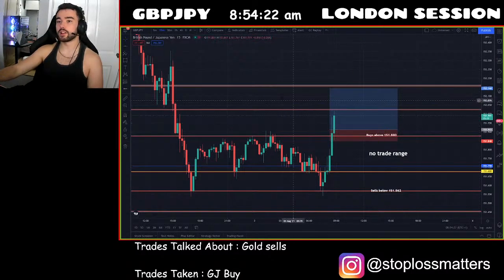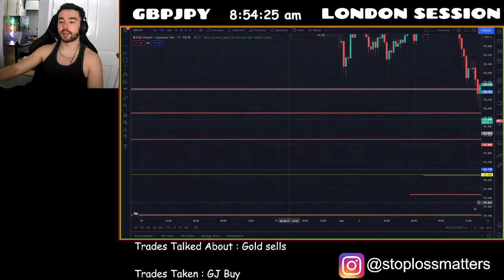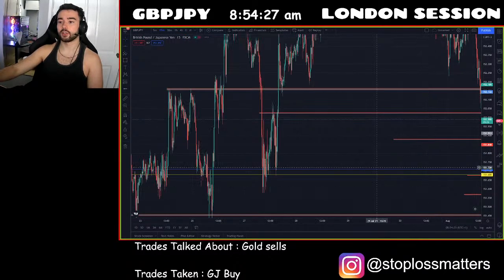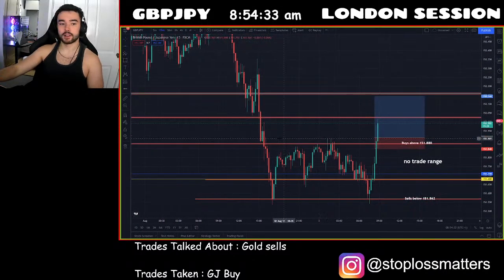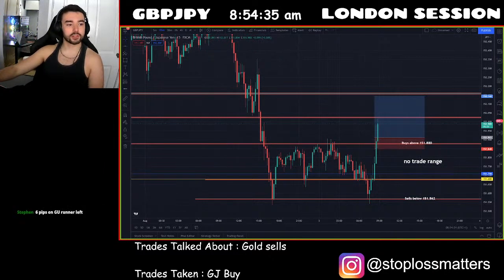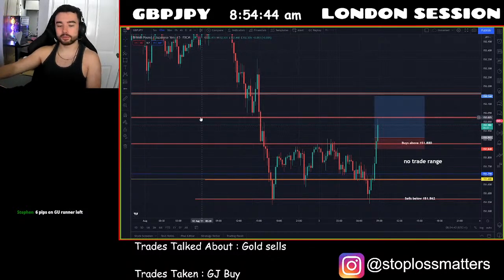So the next real zone that I'm looking for is here to the left. We look to the left. This zone here. So 152, 153 is the big boy. So I'm up, yeah, 6 pips, but I'm gonna hold. I'm gonna hold because I want that 10 pips, boy. 6 pips on GU, runner left.